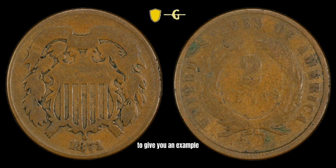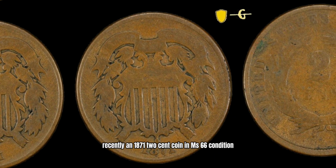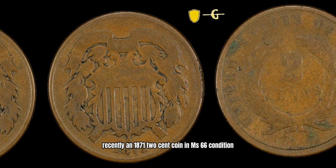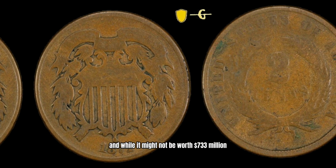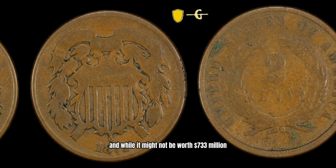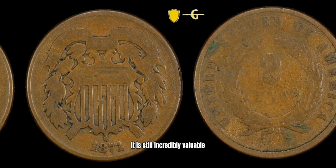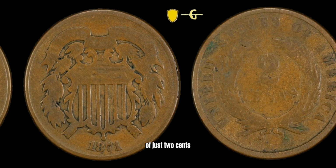To give you an example, let's look at auction prices for these coins. Recently, an 1871 2-cent coin in MS 66 condition sold for nearly $7,000 at auction. And while it might not be worth $733 million, that's a huge amount. It is still incredibly valuable when compared to its original face value of just 2 cents.